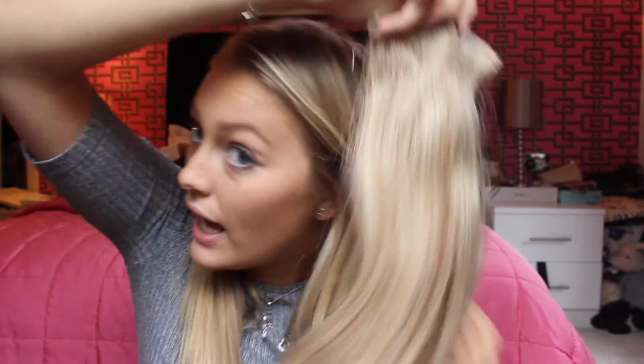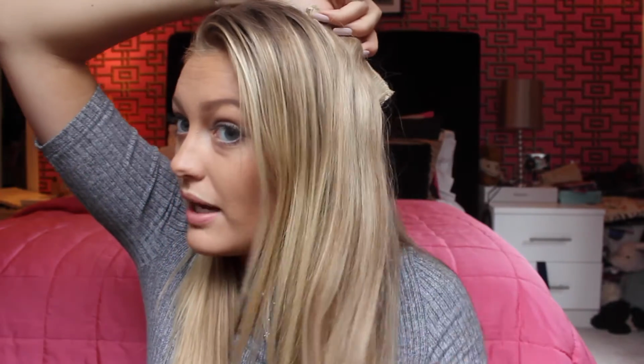But yeah, this is the extension. As you can see, it matches my hair really quite well. It's a lovely, lovely colour. I have the Latte Blonde extensions, and it's a lovely mix of light shades and dark shades, which is exactly what a lot of blonde girls' hair is like. If you don't have all over bleach, you have different highlights, different brown tones, different ashy tones, and I love an ashy blonde. So the colour is beautiful, I cannot fault the colour.